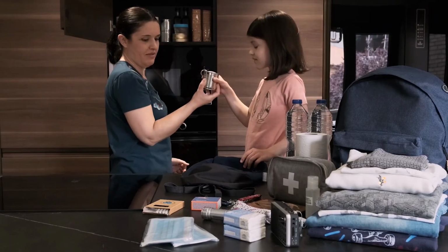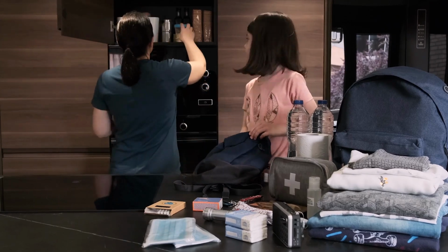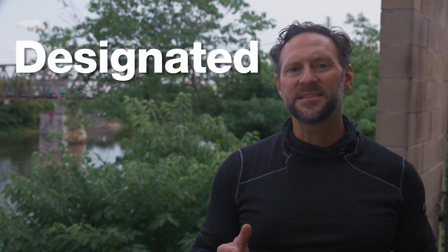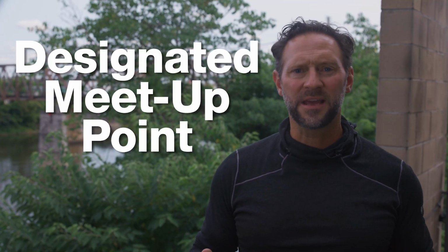Now, don't scare your family. Make it a fun event that you all do on a weekend. Now, if everyone's prepared, there's less chance of panic. And have a designated meetup point so everyone is accounted for immediately. This is a great opportunity to get to know your neighbors and let them meet your family if they are the first to arrive. I know you know this, but let me remind you, never use an elevator.